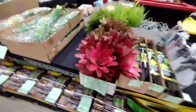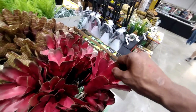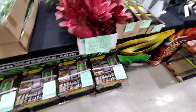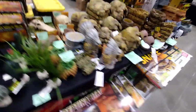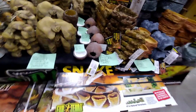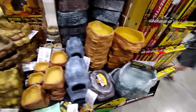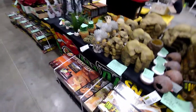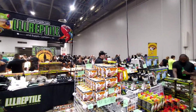Got some more fake plants. You know, I love the fake plants. Buy two, get one free. And a spray bottle. All right, so they got a good variety of supplies. This guy even has a reptile on his head.